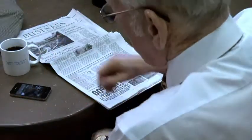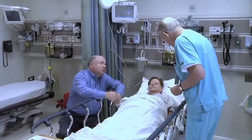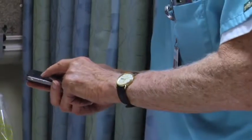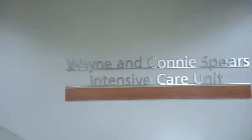A neurologist is alerted. Jane is immediately treated with a clot-busting drug as he initiates the stroke order sets. When the neurologist arrives at the ED, he's already well aware of what's happened to Jane and can quickly access the results of the tests he's ordered. The ED nurse remotely verifies that a room is clean and ready for Jane in the ICU.